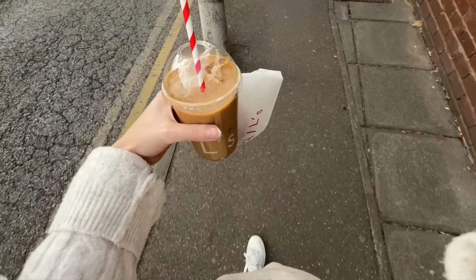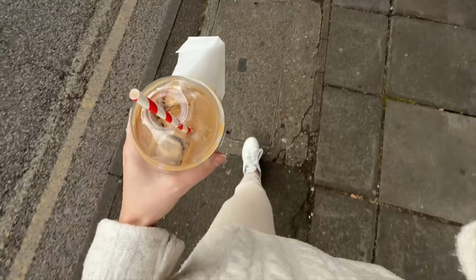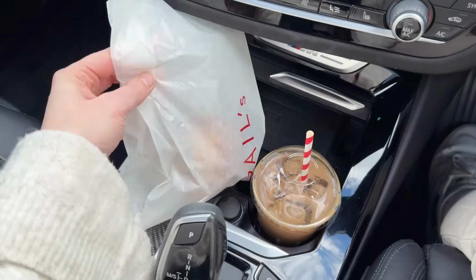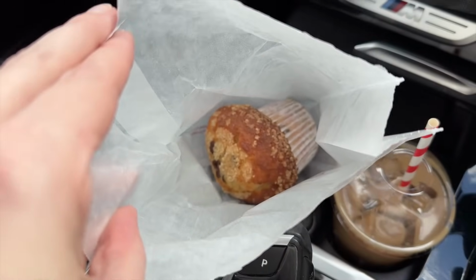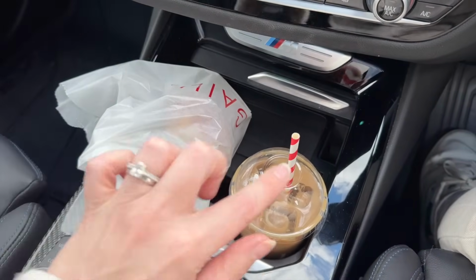So I've just got myself a brown sugar iced latte, and I've got Luke a little chocolate muffin. Been to the dentist and hygienist, and now we're off home. So I actually bought this for Luke. I'm not having it myself. It is one of their chocolate muffins. I've never had a Gales before. This is first time, so we're going to give it a try.